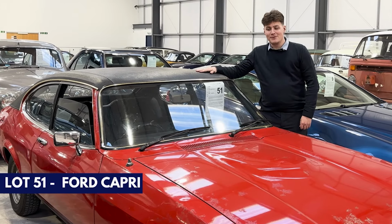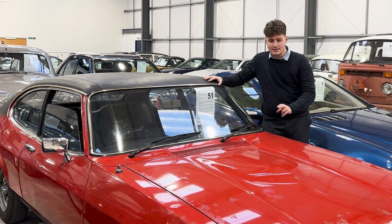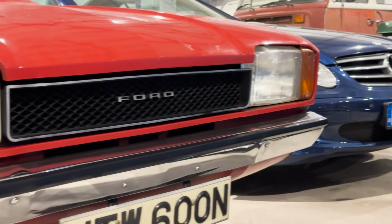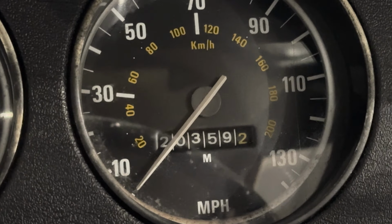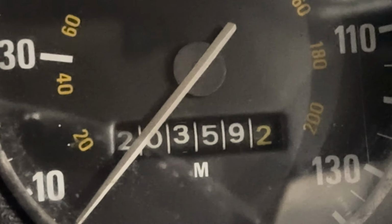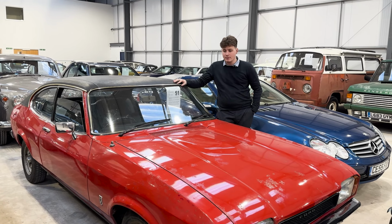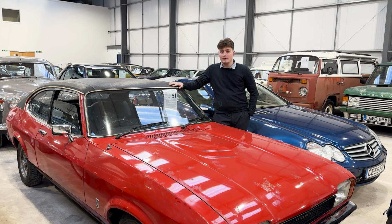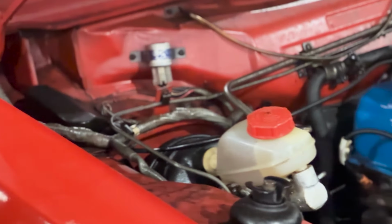First off, we are with lot number 51 in our winter classic car auction. It is this Mark II Ford Capri 1600 XL. It's an automatic one, but this car has covered just 20,000 miles from new. It's had just 3 owners, originally owned by the garage it was supplied from, then supplied to the second owner who had it for 19 years, from 1975 up until 1994.